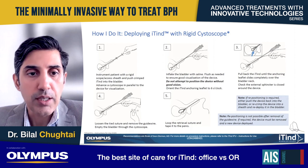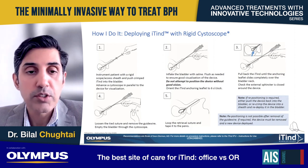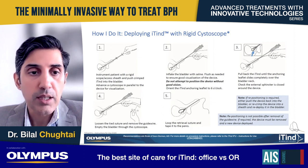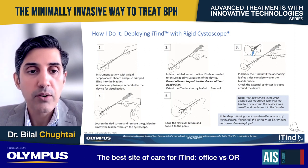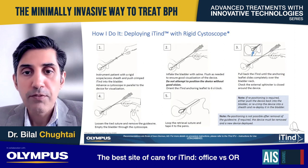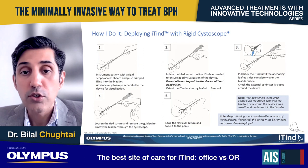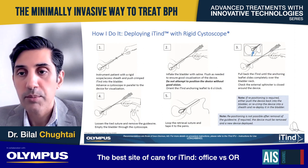Once you complete rigid cystoscopy, you want to break the scope and then place the crimped iTind into the bladder. Then you remove the cystoscope itself and then advance the cystoscope parallel to the device for visualization. You inflate the bladder with saline, flush as needed to ensure good visualization. Do not attempt to position the device without a good visualization. And you want to anchor the iTind device at the 6 o'clock position.